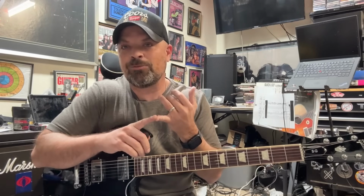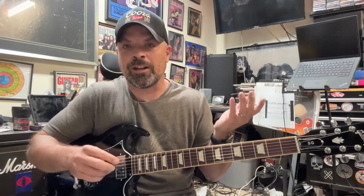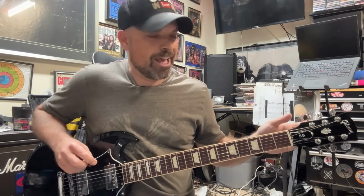It had the strap that, when you buy a brand new Gibson, you get the strap, you get the case, you get the baby photo and all that. So all that was in there. So I was pretty impressed with that. The one thing I was nervous of was the headstock.